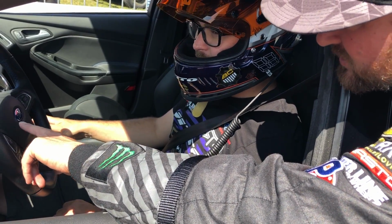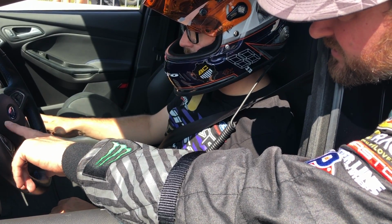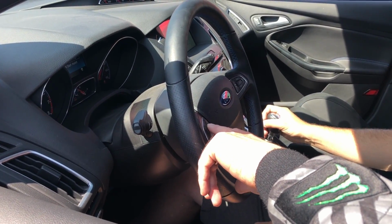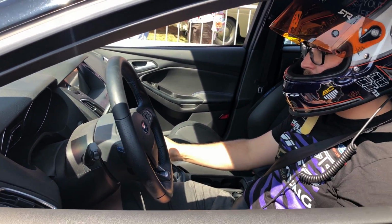Got it. All right, so launch mode, launch control, and you just simply go there and press that. You off the clutch right now? I'm on it. Yep, you off the clutch. Okay. Boom, ready. Now push the clutch in. First gear, floor it, and dump the clutch.